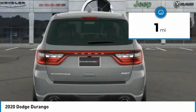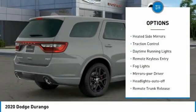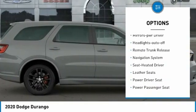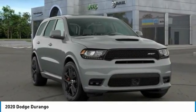This vehicle has less than 100 miles. Here are some of this vehicle's great options: all-wheel drive, aluminum wheels, heated side mirrors, traction control, daytime running lights, remote keyless entry, fog lights, mirror memory, headlights auto off, remote trunk release.